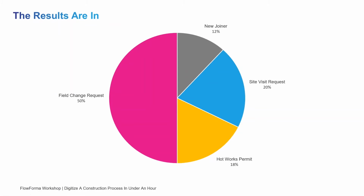The results are in. We asked you all when you're registering what process you would like to see digitized. And from the graph here, we can see that we had a really clear winner. So the field change requests, 50% of registrations asked for this process to be automated today.